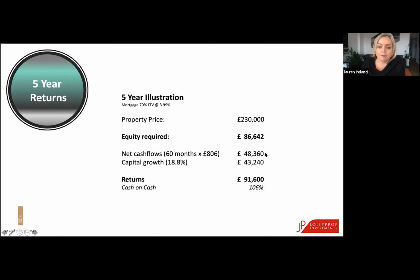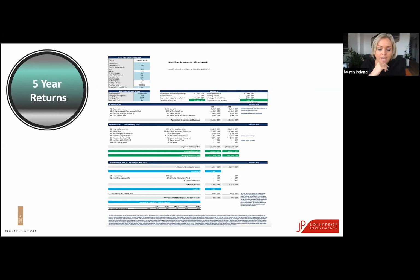After 60 months, £806 a month is what you get into your pocket after the interest comes out. So that's true cash flow into your pocket. And then this is the capital growth we've talked about that Savills predicted. After 5 years, you're looking at around 106% cash on cash on that initial investment. So I've got a cash flow here as well.